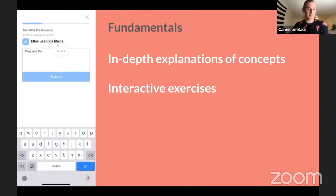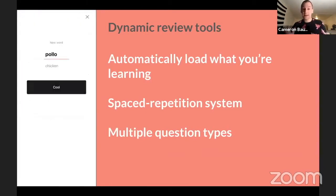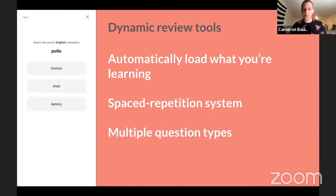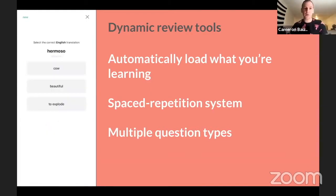We then move on to loading that content automatically into dynamic review tools, so we can provide you with tools to review concepts and vocab, like the example here, in a spaced repetition system with multiple question types and multimedia.